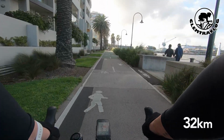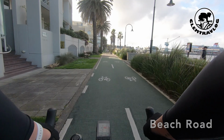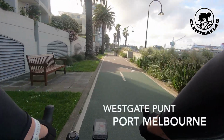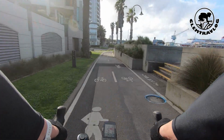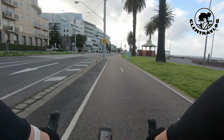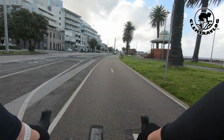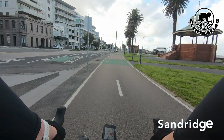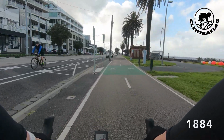So this roughly 32 kilometers Bay Trail runs along Beach Road in between Westgate Punt in Port Melbourne and Hazel Priest Reserve in Mordialloc. So along this trail you will be riding along Port Phillip Bay. So like what I said just now, I'm starting from Port Melbourne. This suburb Port Melbourne was originally known as Sandridge, and then it was renamed into Port Melbourne in 1884.